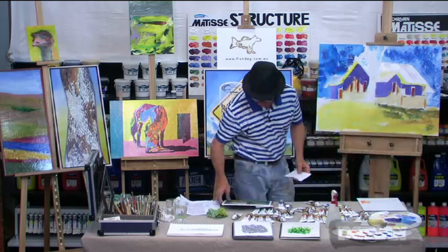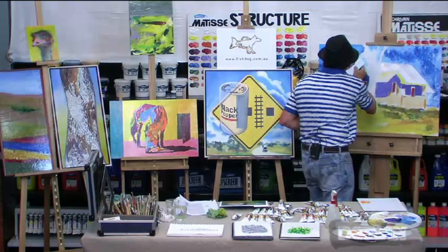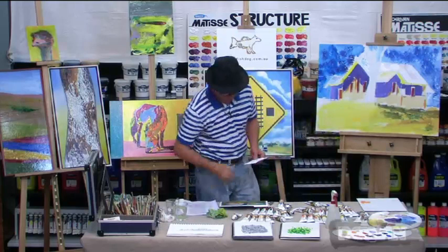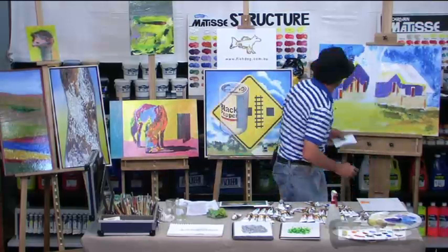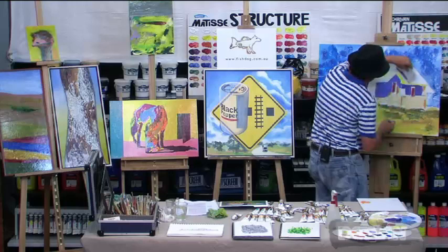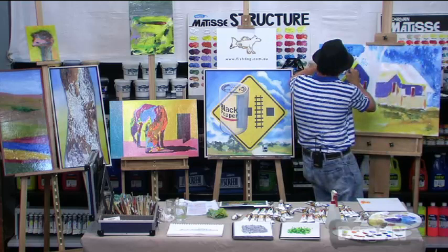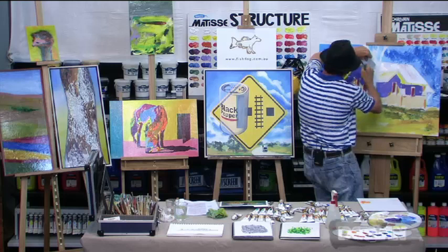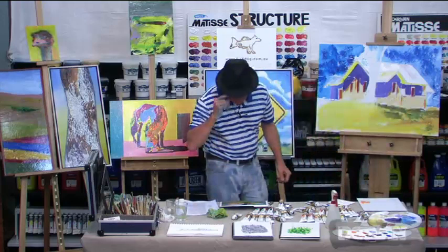And I get to do this as well. And I get to do my tree at this point. I need to do the eaves though, I think. Another brush. After I go to Payne's Gray.